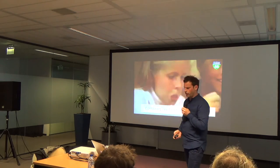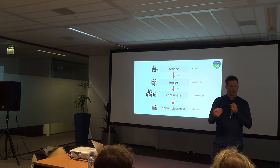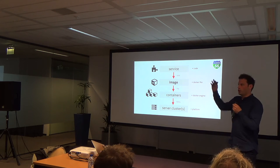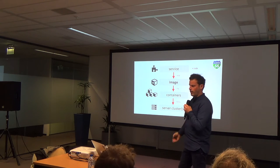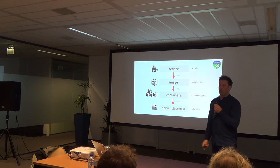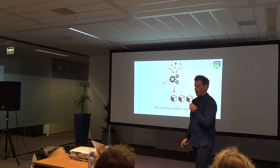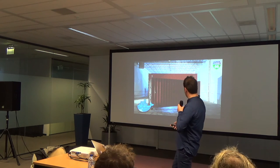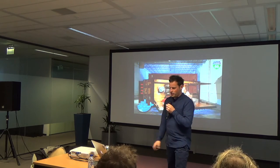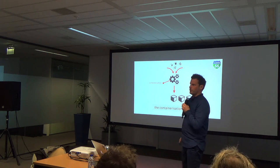Just to remind you what we're talking about, this is what Docker is promising us: build, ship, and deploy. Your service is your code, your image is your Dockerfile, your containers are your Docker engine, and eventually you need a platform like a Docker cluster to run all of it in production. Let's see if this animation works. So this is your container, and you can put everything in a container. This is what I call the containerization machine.